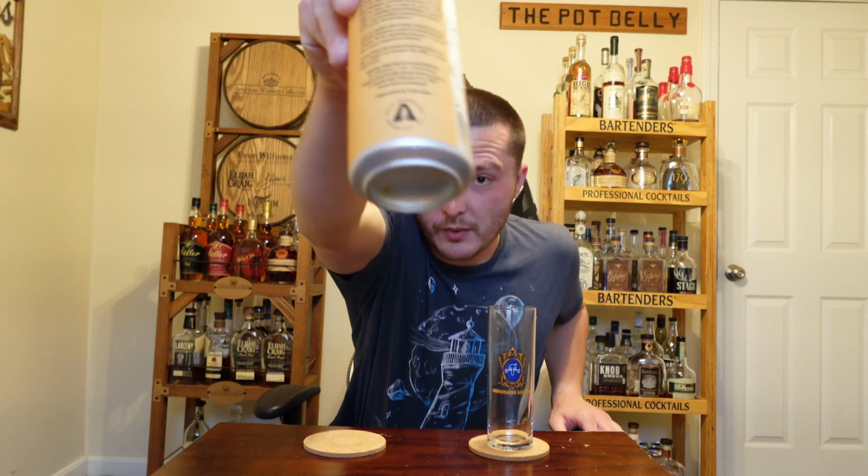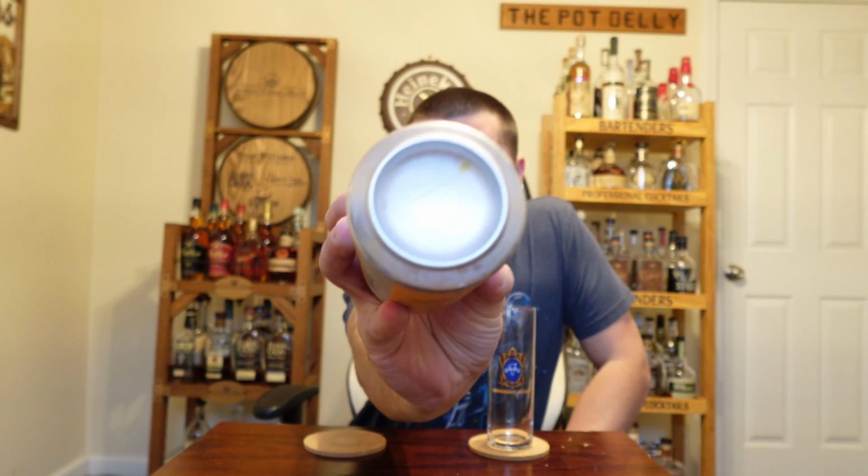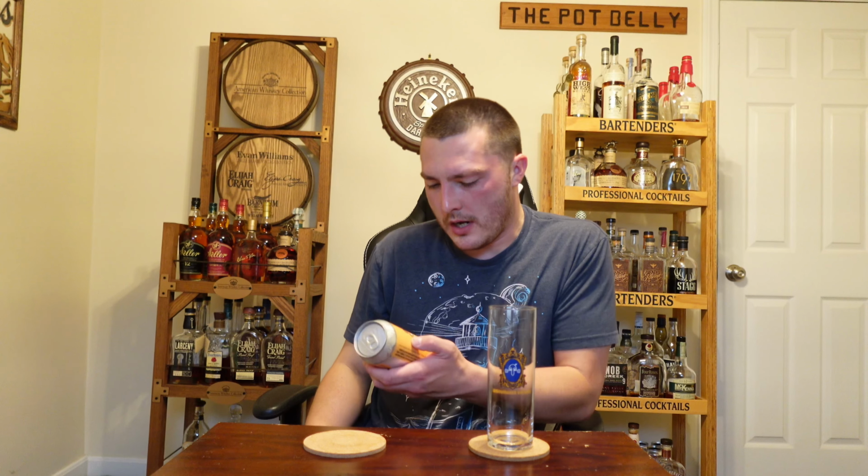Yeah, I'm a big fan of Kolsches, and when I saw this, I actually got pretty excited. I believe I paid $5 for the single can. No date on the bottom, but the package is usually pretty good with some fresh beers.